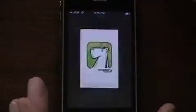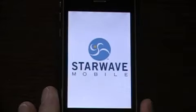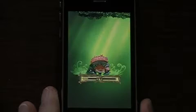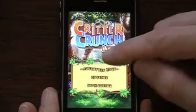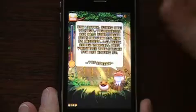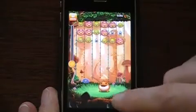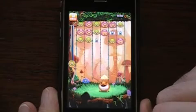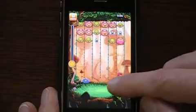Another fun game is Critter Crunch. And Critter Crunch comes in a light version and a paid version. And it's sort of like Bejeweled in a way, with a little twist to it. There's different critters. I'm going to skip the tutorial and just show you myself. Now basically this little guy will go and spit things up, and then you got to move him over and feed him to another level.